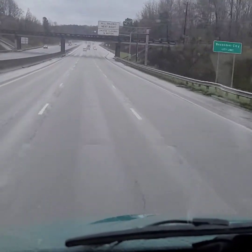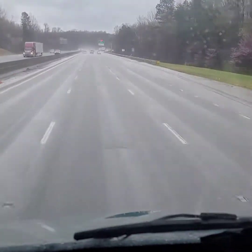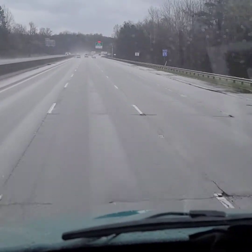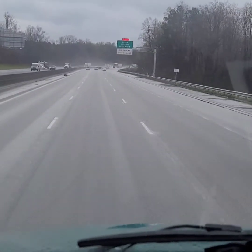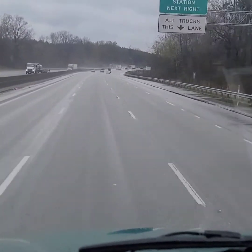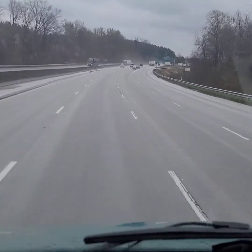Driving, guys. All right, guys, we're just approaching the weigh station. The weigh station is closed, so we're going to bypass it and keep on driving. We have about 24 miles before we reach destination.